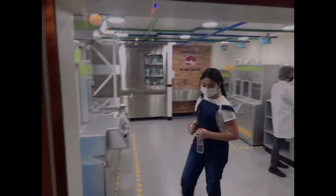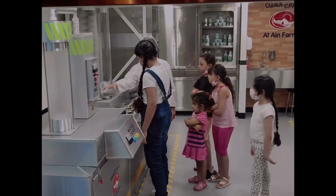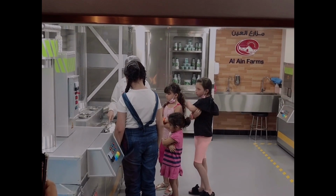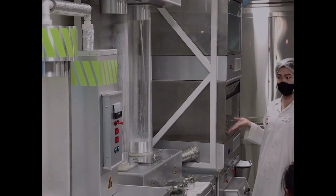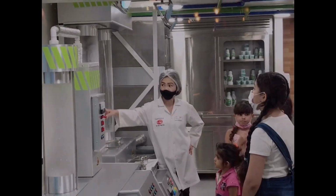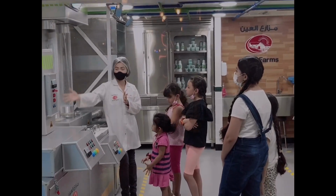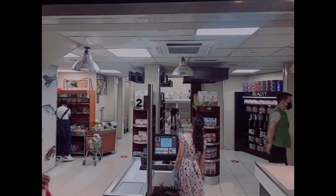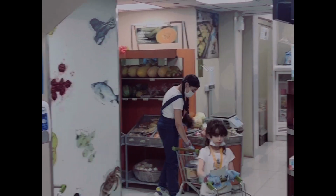Then we went to the yogurt factory. There we had to press many buttons and see how yogurts are made. When we were done making our yogurt, they gave us a spoon so we can eat our yogurt. Then we went to the supermarket. Everyone had a different job.